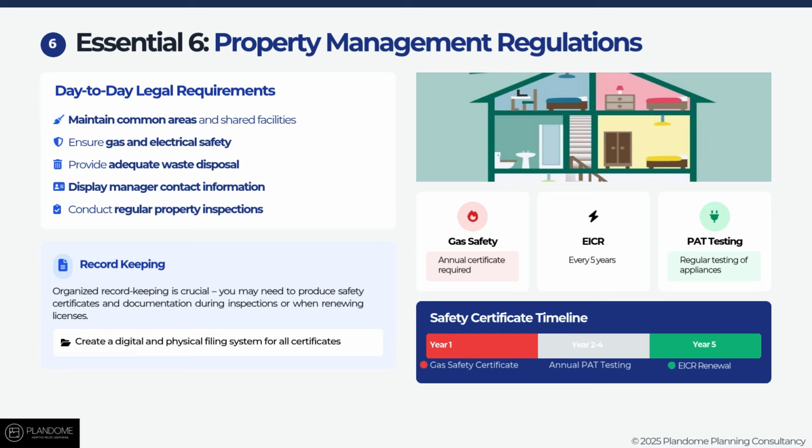The sixth essential is compliance with HMO management regulations, the day-to-day legal requirements for running your property. These regulations require landlords to maintain common areas and shared facilities, ensure gas and electrical safety, provide adequate waste disposal, display manager contact information, conduct regular property inspections.